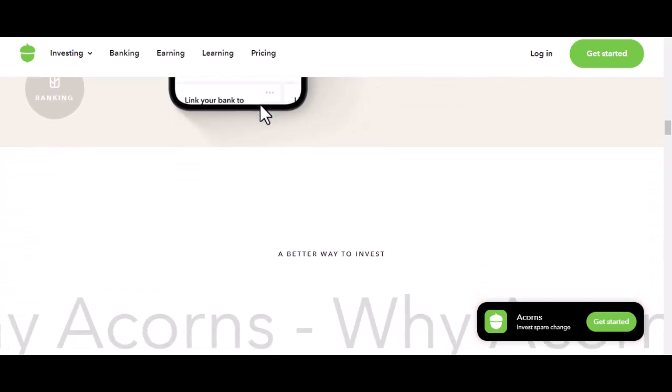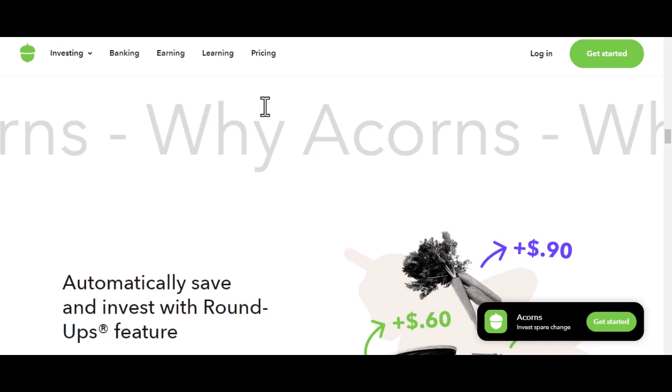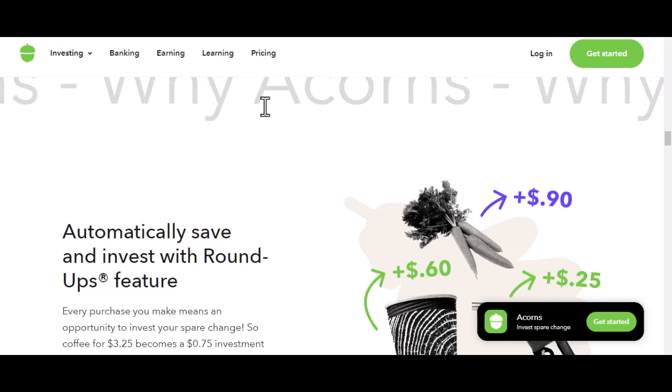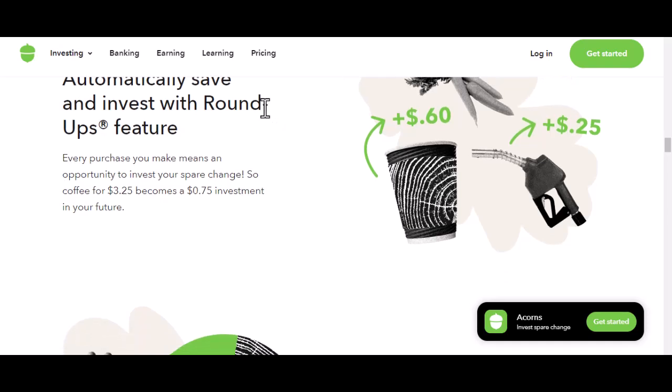There are a few factors that can influence verification time. First up, the type of verification you're going through. If you're just verifying your identity, it might be quicker than if you're linking a bank account. Secondly, how quickly you respond to any requests from Acorns can make a difference. And let's not forget those pesky weekends and holidays, which can slow things down.